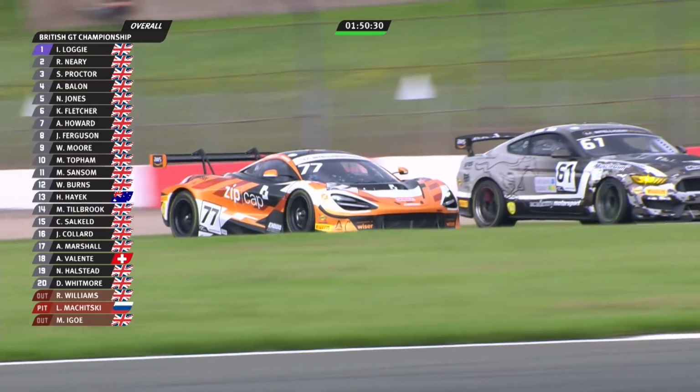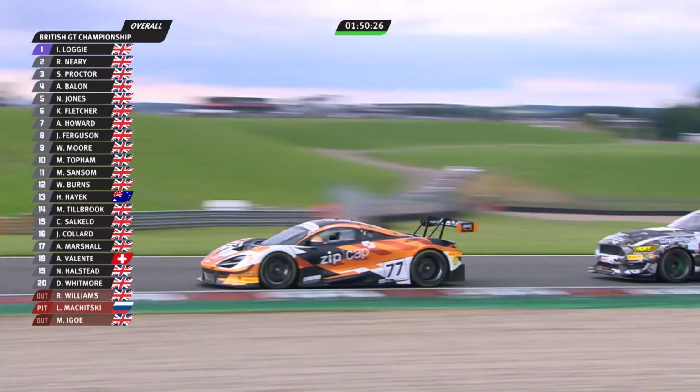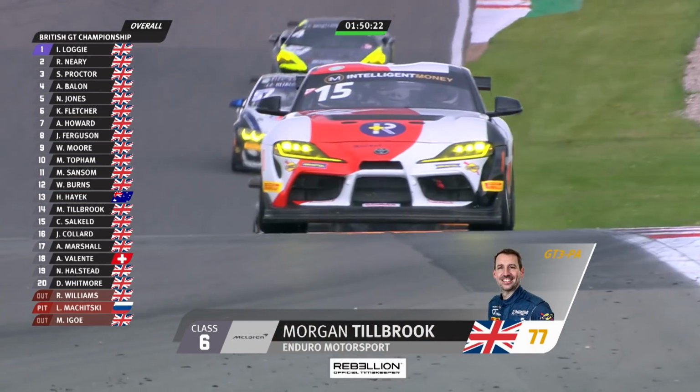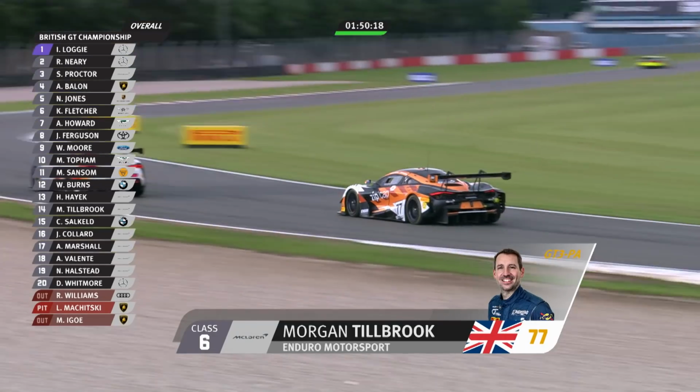So that is Matt Topham, who was on the pole and was leading GT4, but interestingly on the timing screen says he was overtaken on the previous lap by John Ferguson and Will Moore, but the previous lap was under the safety car. There's another shunt. The Assetto Ginetta was involved.